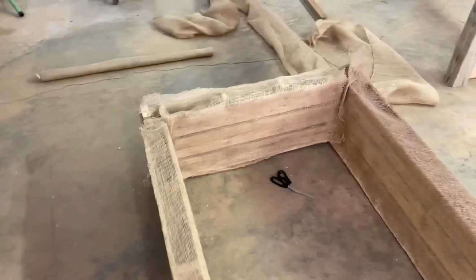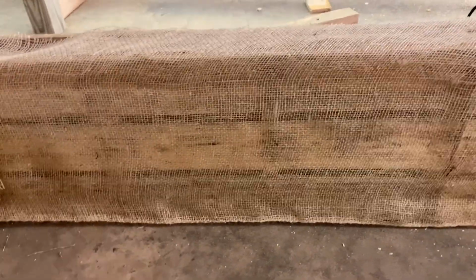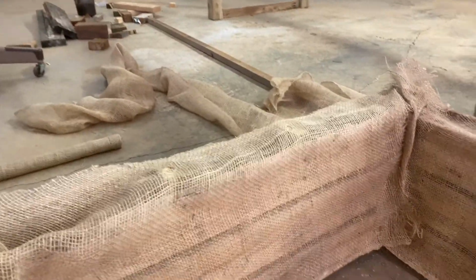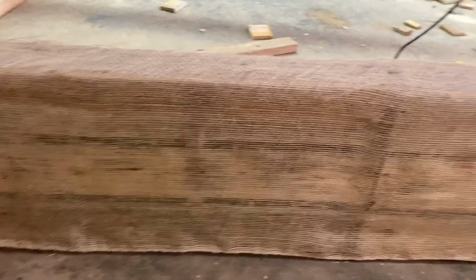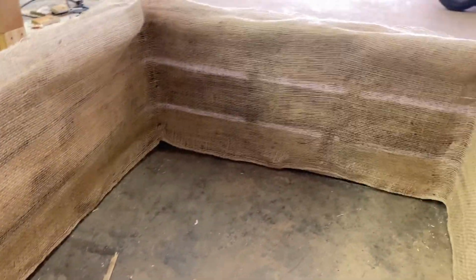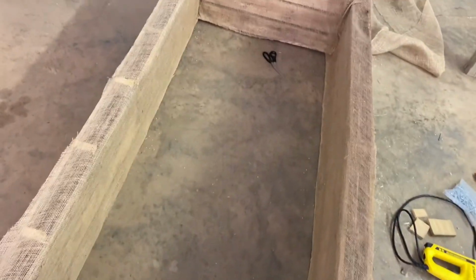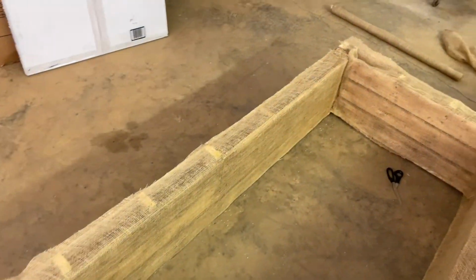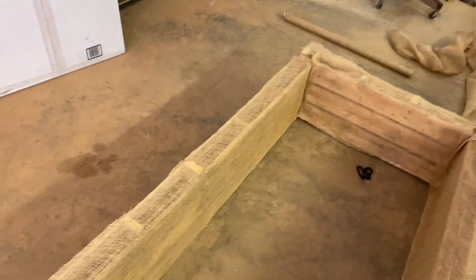So I just did this as an example of what you can do if your pallet boards are too wide, like these aren't. I had some burlap left over from the old project, so I figured I'd do it on this one, make it look cool. But this will keep the dirt from coming out, especially if you're going to do this with really nice pallets. It just pretties it up a little bit and keeps dirt from falling out. I'm not going to do it to the rest of them, but figured I'd use it up.